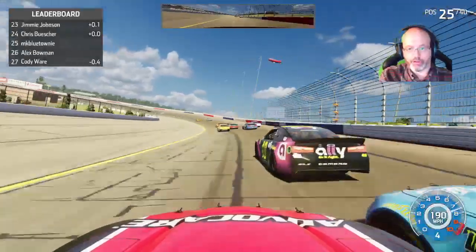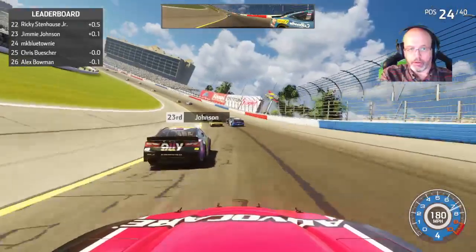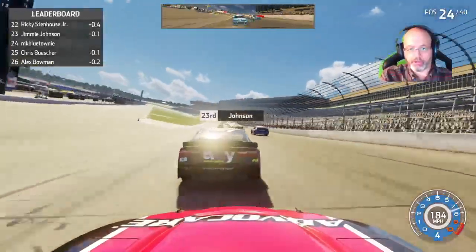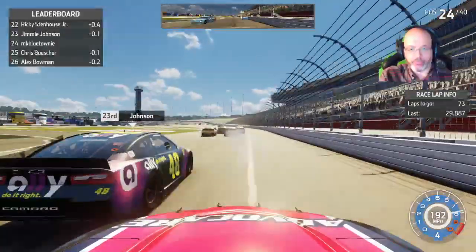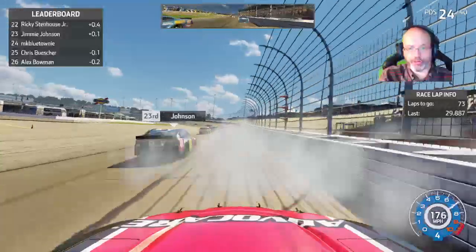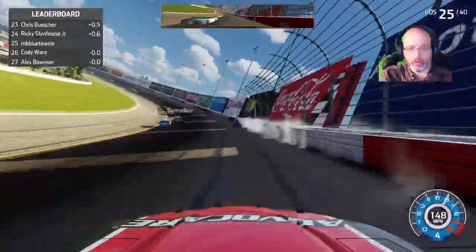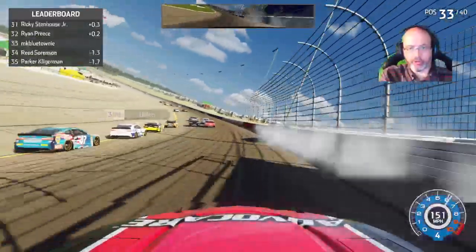Just a little dangerous. Hold this line here. Saw Johnson coming down, so I had to make sure I got out of throttle. Plus the entrance into the turn wasn't the best. We got somebody spinning in front of us. You got one inside. Hold your line. So far, no caution, but I got nowhere to go. Getting in front of you.